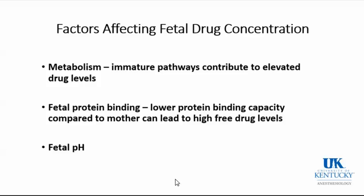Fetal protein binding, there's lower protein binding capacity in the fetus compared to the mother. So drugs that are generally highly protein bound in the mother, if they cross over to the fetus, you're now going to see a higher concentration on the fetal side in terms of the free drug levels because there's less ability for protein binding. And then fetal pH is another significant factor in terms of affecting drug concentration.